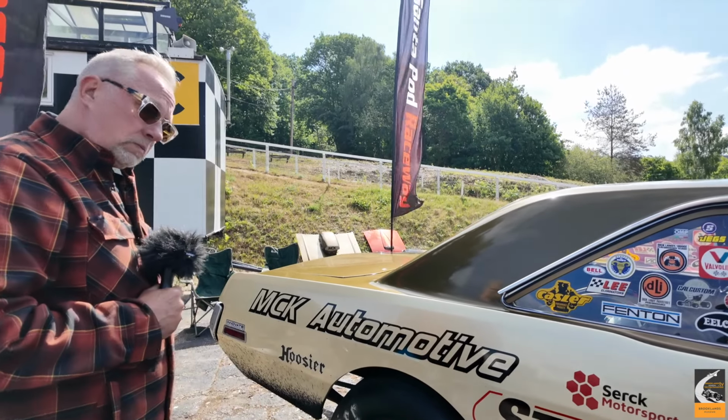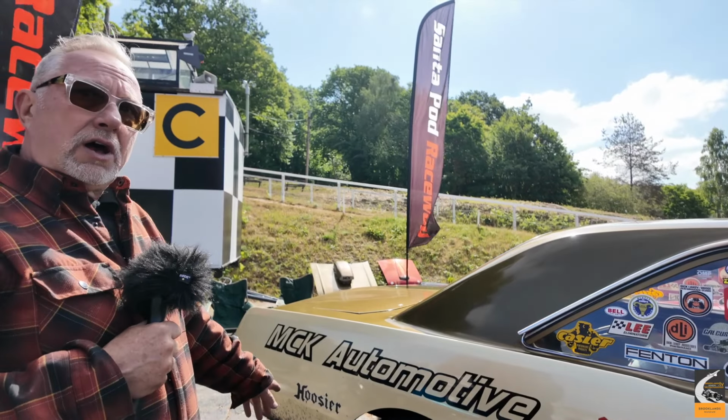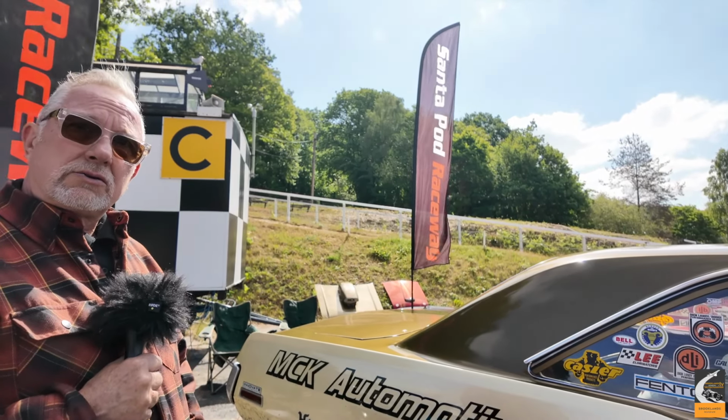And how many runs can you do with your tyres, do you think? A pair of tyres on the back will last me a season. And that's how many runs?